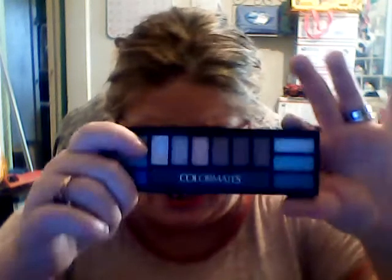Then I have this one here, which was also in Project Pan last year, and I never panned it. I panned one shade, but the shade I panned was not the shade I was supposed to work on panning. But this is Color Mate. You can get this at Dollar Tree for like $1. And I got this in a makeup swap. And you know, I don't see people doing any more makeup swaps, but I loved doing makeup swaps.